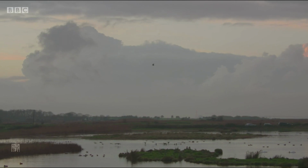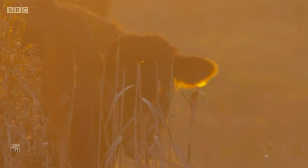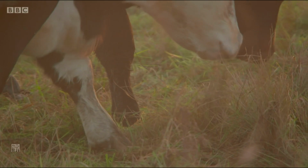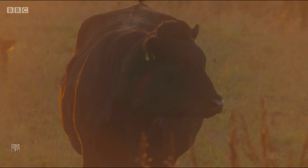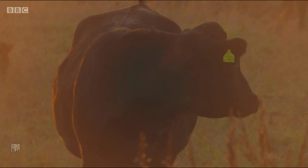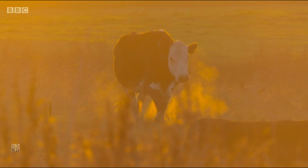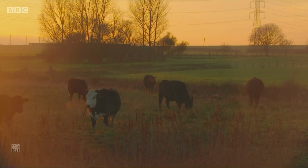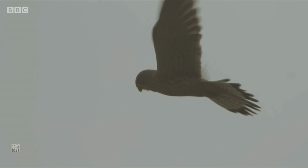Beyond the river creeks and the scrape lie the wet grasslands, where workmen's boots have been replaced by the heavy hooves of herbivores. A herd of Sussex cattle. These grazing gardeners suppress plants like bramble and scrub, clearing the way for other wildlife to take advantage. And a silent survey of their hard work is taking place.